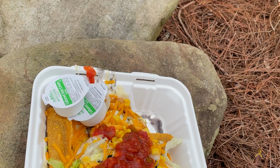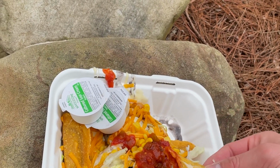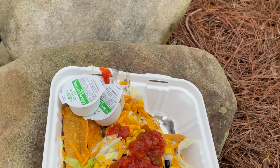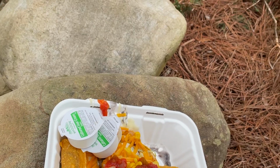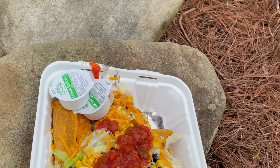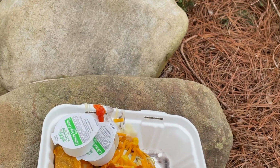It's hard to argue with nachos. Is there such a thing as a bad nacho? I don't think so. So nice win here. I like a little different twist on nachos. I definitely recommend the online ordering. The line's moving a little bit slow, being opening day and all. So I'm going to enjoy my nachos. We'll check back in when we try the next food item.